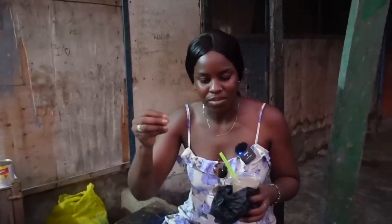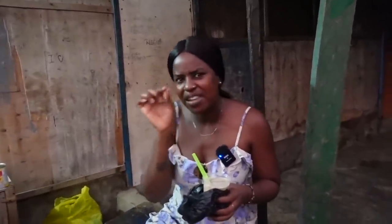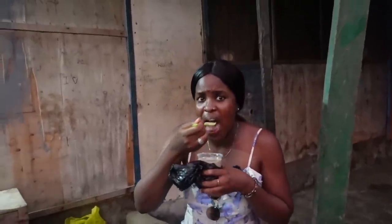I don't know how to describe it. It's extremely smooth, like extremely creamy. When you think about porridge, I think about Tom Brown, or local porridge. I think about porridge that's made from corn. They all have bits of grains in there, but this is extremely creamy, so smooth.